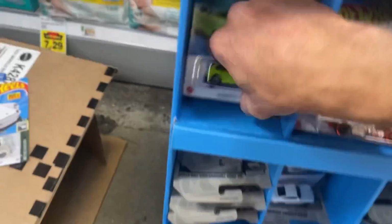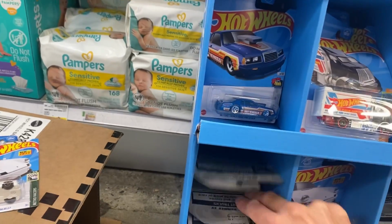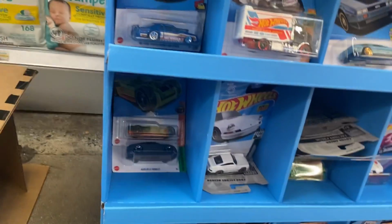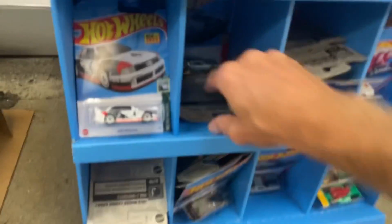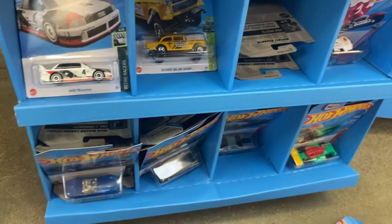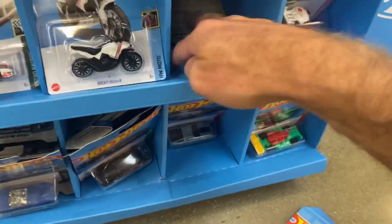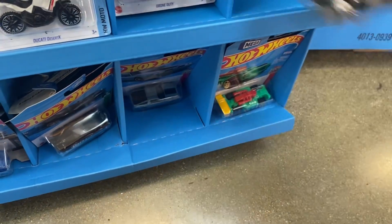A Civic Custom, 1973. Treasure hunt, guys. I can't remember. It's alright. I passed it. So be it. Somebody else will find it.